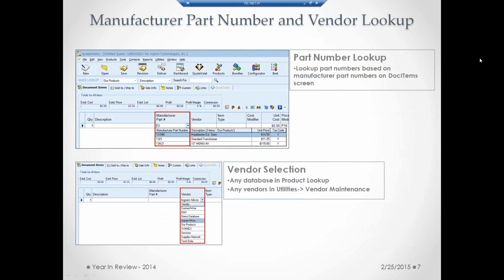We also added the ability for you to select vendors. So if you sourced an item from one specific vendor and you want to swap vendors, you can now choose from the drop-down list. You can also change it so it's on a specific vendor when you're searching for items. So these two features work in conjunction with each other, and I'll show you how that works here in just a few minutes.